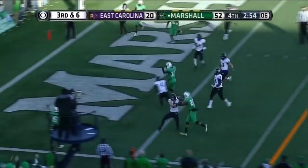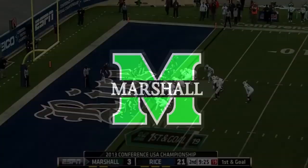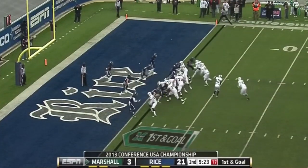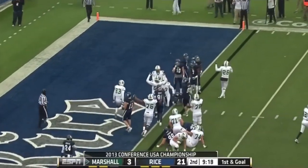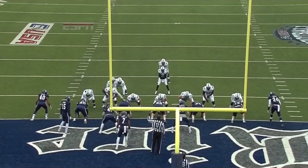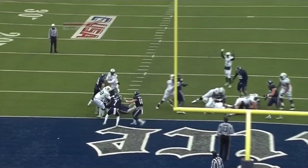Here's Cato on the ground, takes it in. Rakeem Cato dances his way into the end zone. This first and goal. That's the power back, Johnson. And that's why he's the power back. And his ability to see down the field sets up this power run by Johnson.